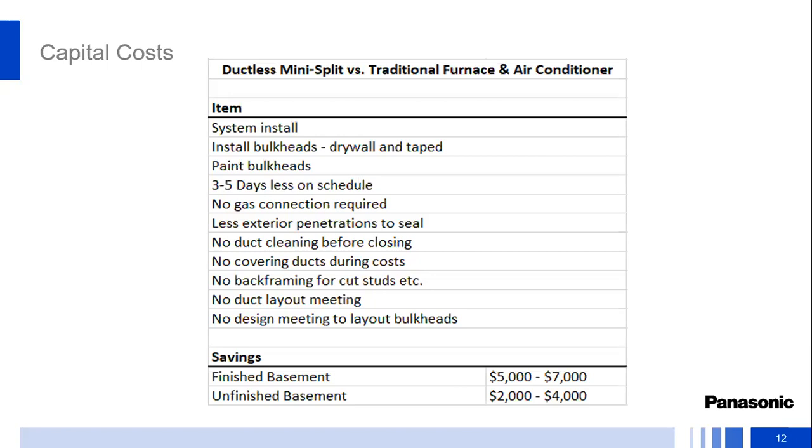With a ductless system, you don't need a duct layout meeting to show someone that there's a great big duct right in the middle of our living room. We're planned on hanging artwork, so you don't have those meetings you got to have. And the design meetings for laying out all those bulkheads we didn't have.